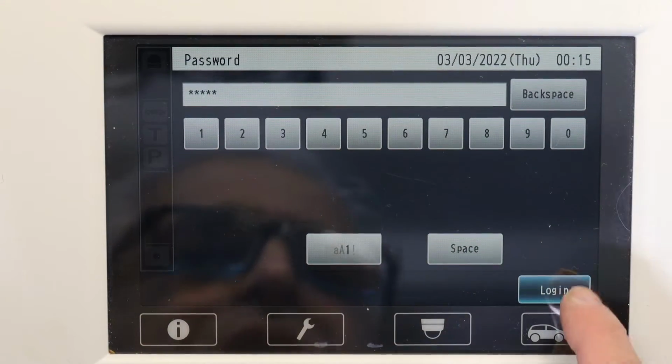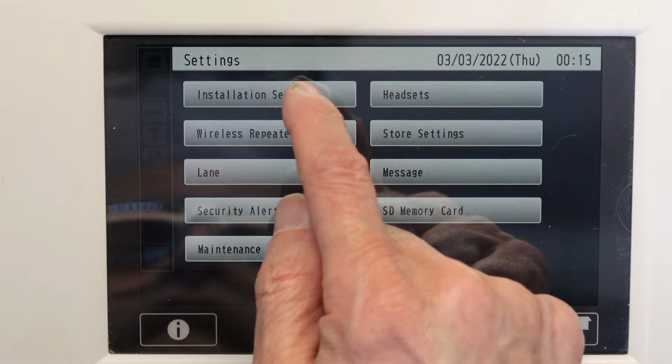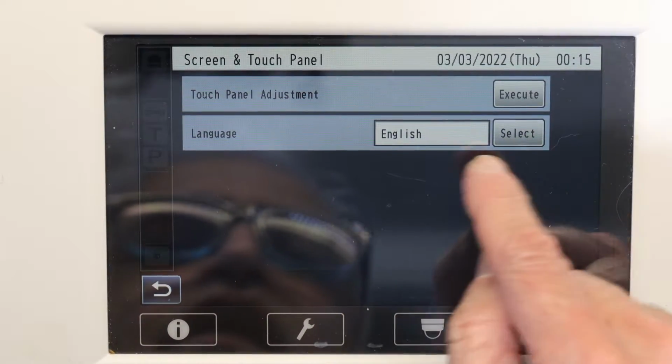Now we click Login. Now in this screen, we go to Installation and Settings. Now we click on Screen and Touch Panel. Now we click on Language.